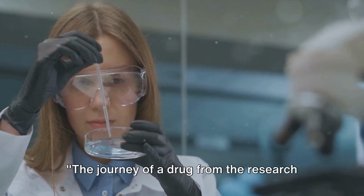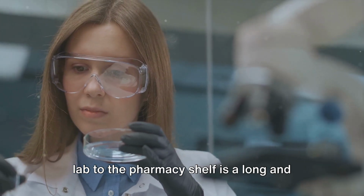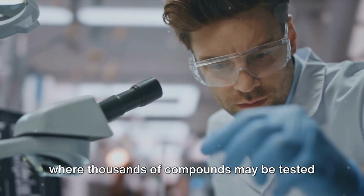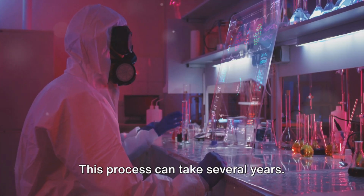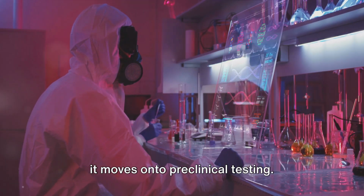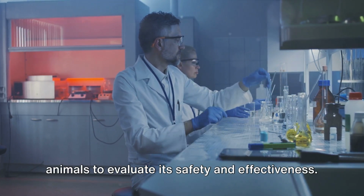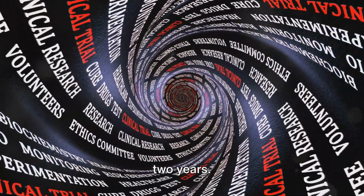The journey of a drug from the research lab to the pharmacy shelf is a long and complex one. It all begins with the discovery phase, where thousands of compounds may be tested and analyzed in the lab. This process can take several years. Once a promising compound is identified, it moves onto preclinical testing. Here, the drug is tested in labs and on animals to evaluate its safety and effectiveness. This phase can take anywhere from 1 to 2 years.